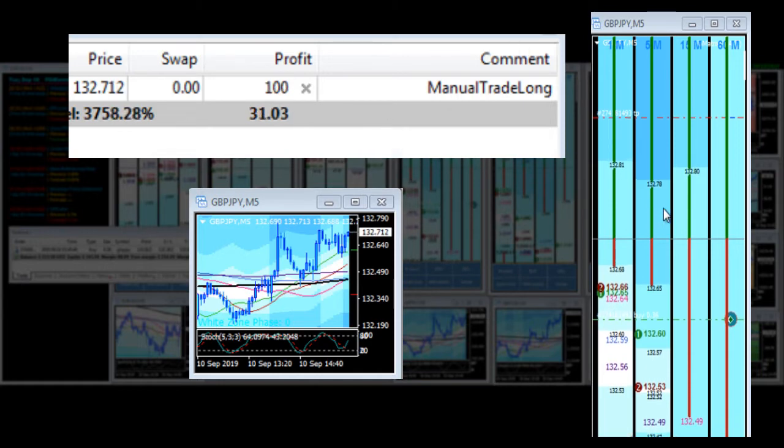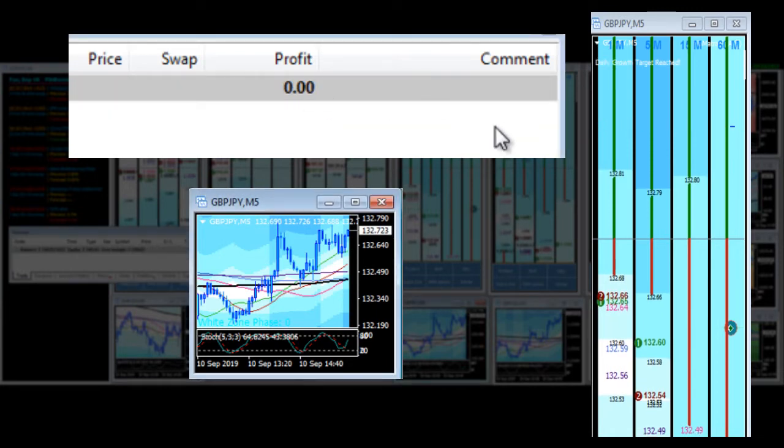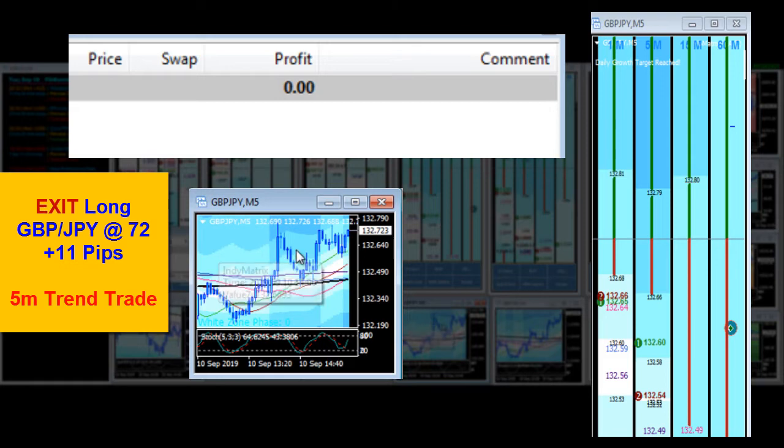You know, we're in clear roads, so it's hard to let go of this trade just yet. But we're all up at resistance, so I might just take the 11. Here's 11 pips. I mean, I think it could go higher, but we're up at the previous high, so I'm out at plus 11. All right, so that's out. I'm out.